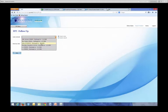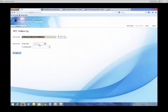These are all fictional cases that don't have CSS data. So you'll see right now that placeholder of 1/1/1900. If a case hasn't actually been discharged yet, if there's no discharge data in the system in Inspire or CSS, you won't see the youth yet in that follow-up drop-down menu.